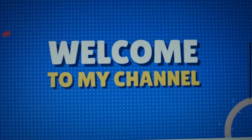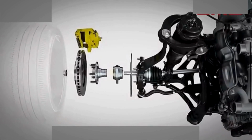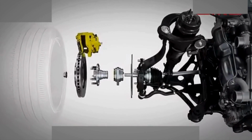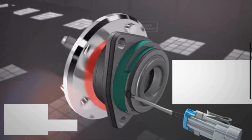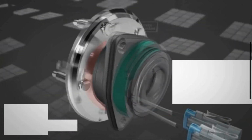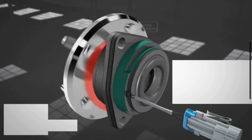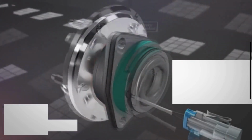Today, we are going to discuss the symptoms of a bad wheel bearing. Knowing these signs can help you avoid serious damage and keep your ride smooth and safe. Let's get started. Wheel bearings are designed to support the weight of the vehicle. The primary function of a wheel bearing is to enable the wheel to rotate smoothly with minimal friction. Wheel bearings reduce the friction between the moving parts, allowing the wheels to spin freely and efficiently.